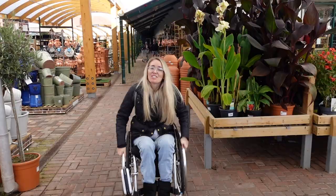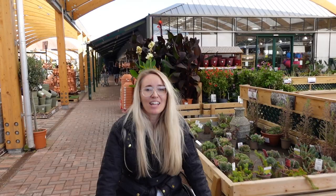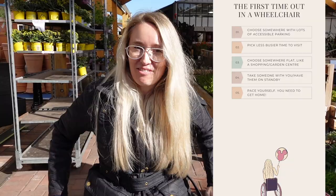So even though, as I've said, this place is flat, there are very slight cambers and slopes, which obviously makes pushing a lot harder. This is something to definitely take into account if it's one of your first times out, because you really are gonna have to try and pace yourself.